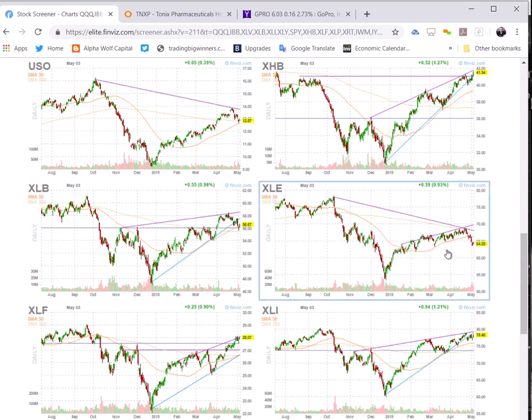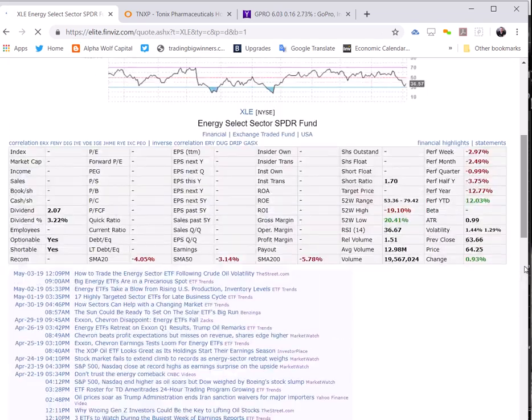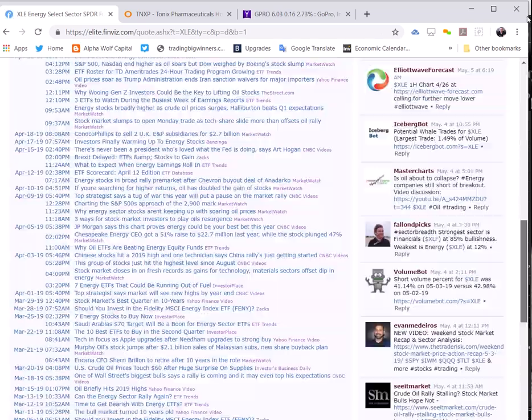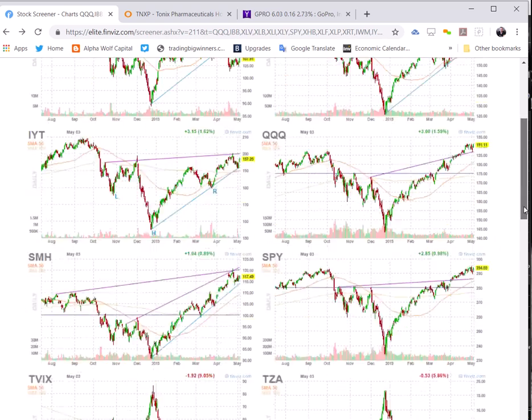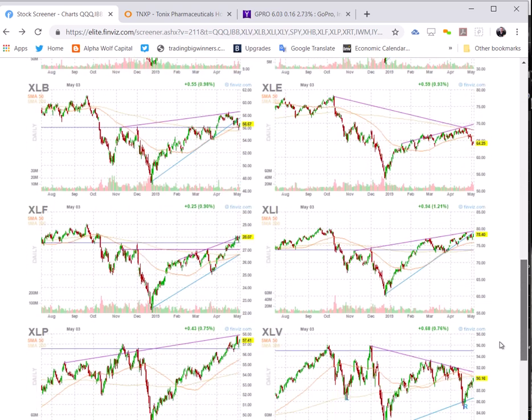XLE, like I said, the energy names really disappointing. Didn't get any follow through. Could be coming up to an area of potential price support, but not one of my favorite spaces. Not heading into next week anyway. Let's see what else we've got here.